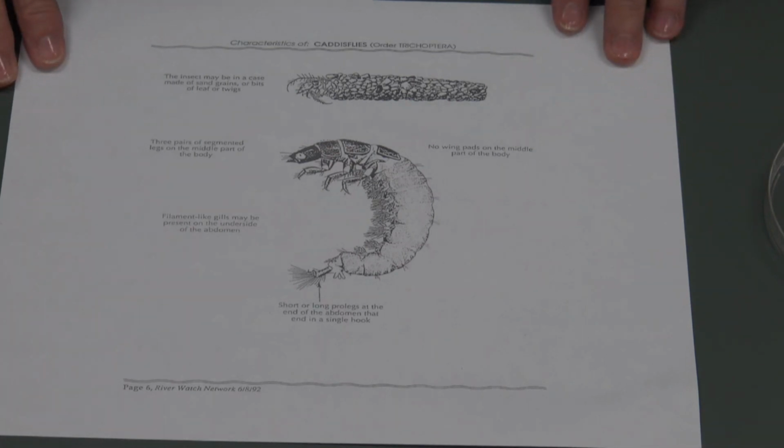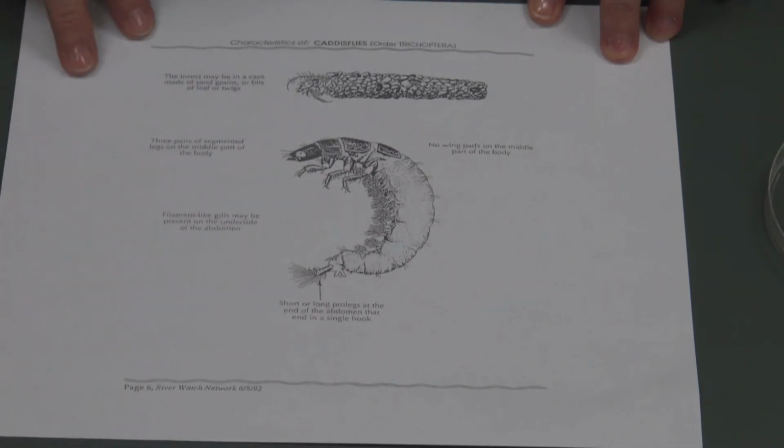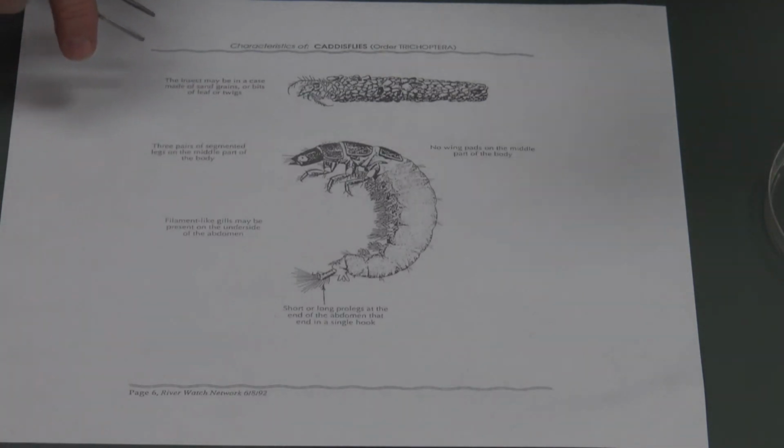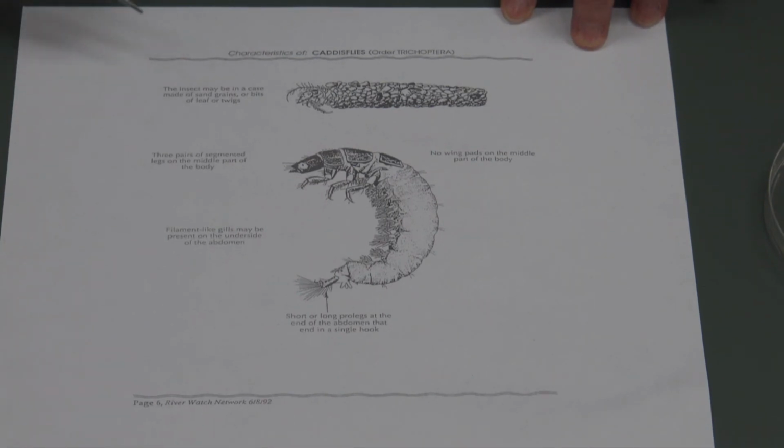All right, we're now going to go through the different macroinvertebrates. You do need to know these by sight. Whereas for some of the other aquatic life, the plants, you can use a key, a dichotomous key. But we're going to start out with the caddisfly.